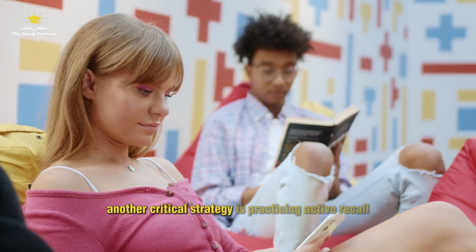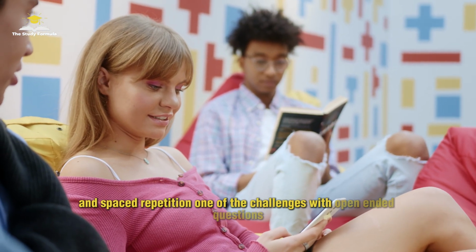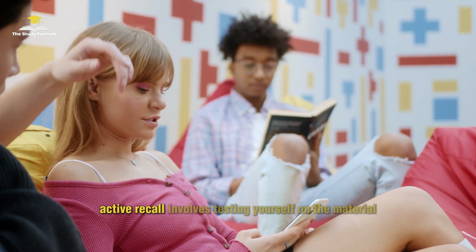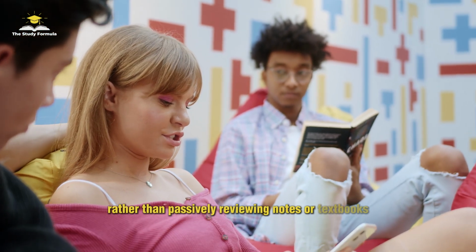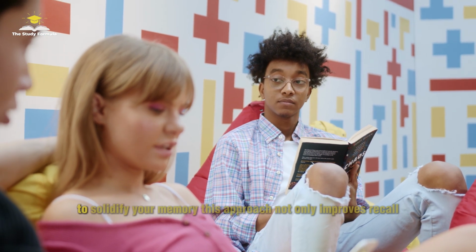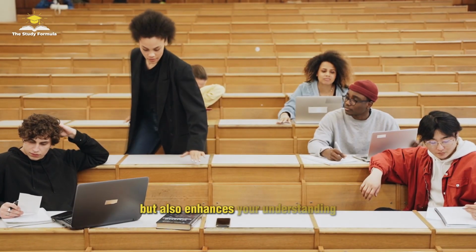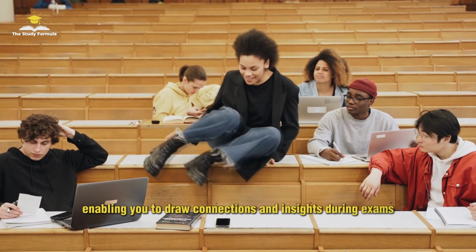Another critical strategy is practicing active recall and spaced repetition. One of the challenges with open-ended questions is recalling information without prompts. Active recall involves testing yourself on the material rather than passively reviewing notes or textbooks. Combine this with spaced repetition, which is revisiting the material at increasing intervals over time to solidify your memory. This approach not only improves recall, but also enhances your understanding, enabling you to draw connections and insights during exams.